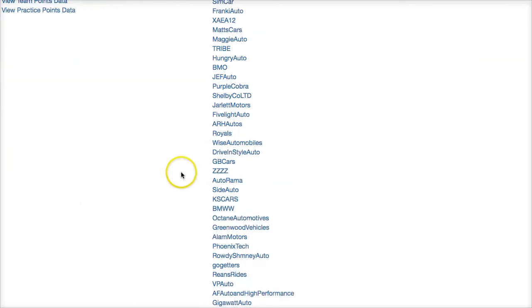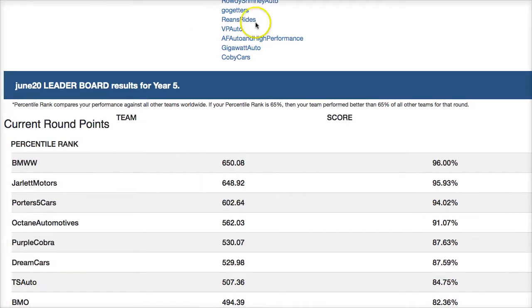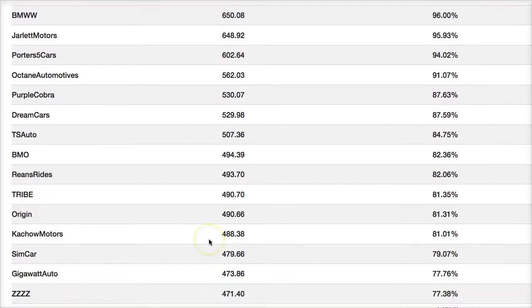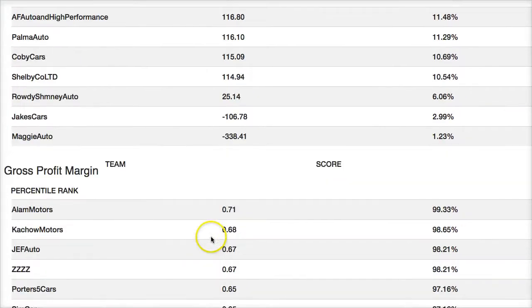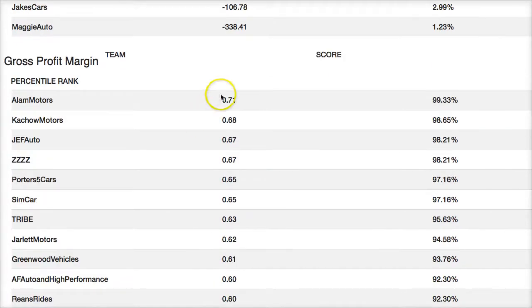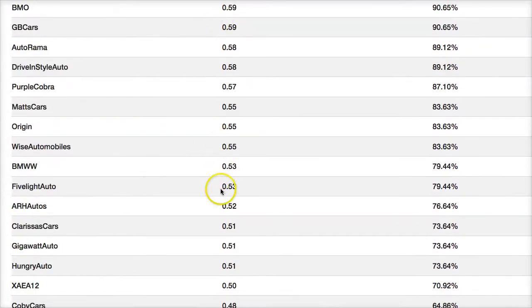So here, if we look at the scores for round 5, the current points, we see that a number of teams were able to make well over 400 points for this latest round, which is excellent. If we look at the margins, we have teams now entering the 70% gross margin position. Remember, we started at 40%. So most teams should be in the 50 percentile or higher.